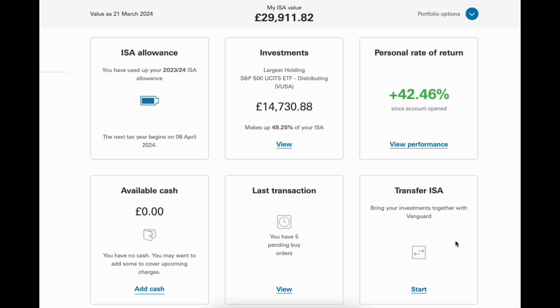My total portfolio is currently valued at £29,911. I've added another £1,666 this month with an additional £490 to max out my ISA allowance for this year. My current personal rate of return is 42%, and my largest holding is still the S&P 500 ETF, which is around £14,730.